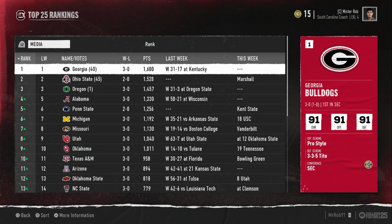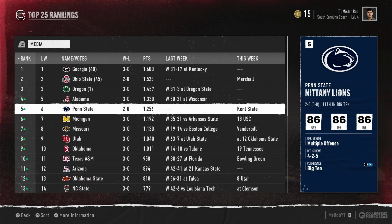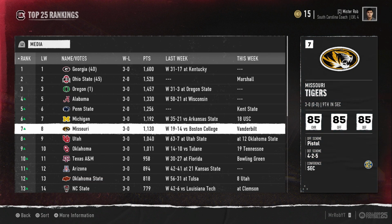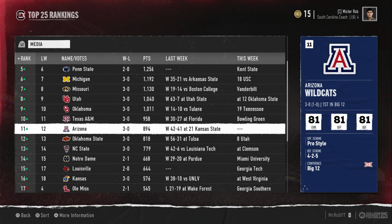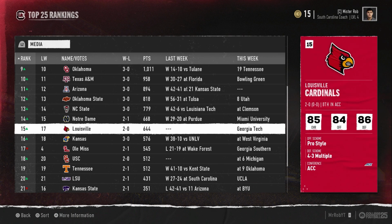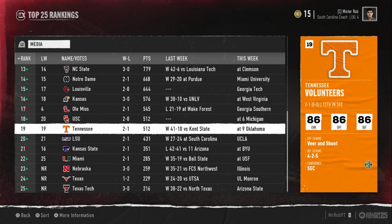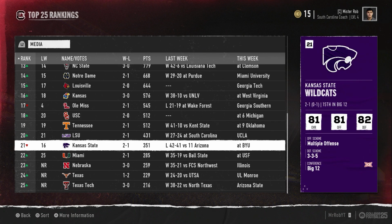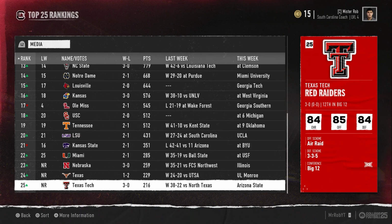Here's a look at your rankings. The top three are the same, but now Alabama slides into the 4th spot with Ole Miss going down. Everybody else will move up a spot as Ole Miss will drop a little bit all the way down to 17. And USC will move up a little bit. Kansas State also, they went down 5. A close loss to Arizona doesn't hurt them too much. And Nebraska, Texas, and Texas Tech. I don't know if I agree with Texas, but they did rejoin the ranks.